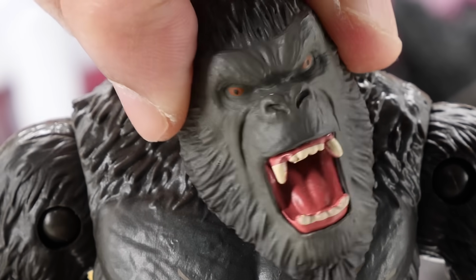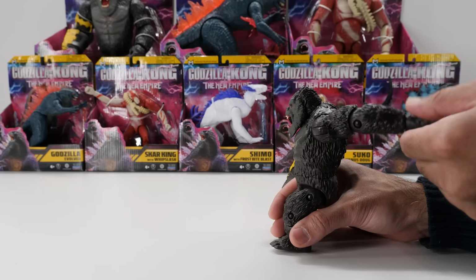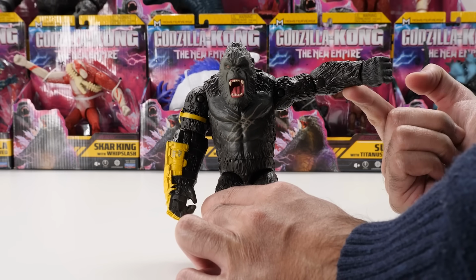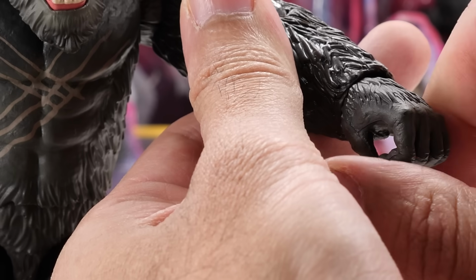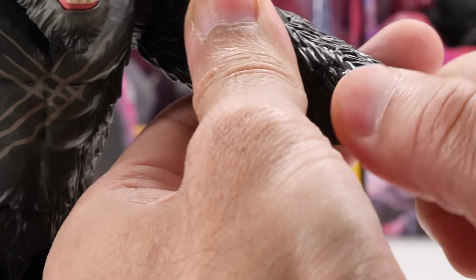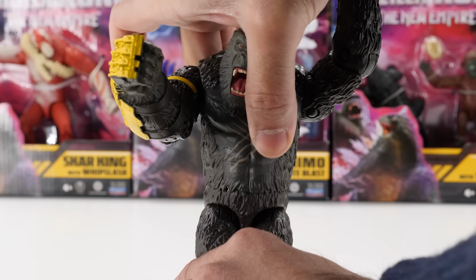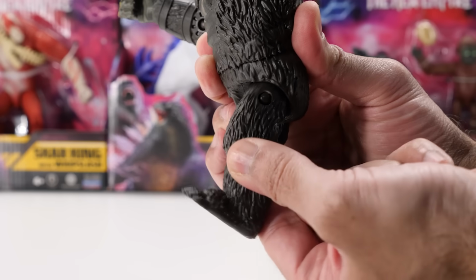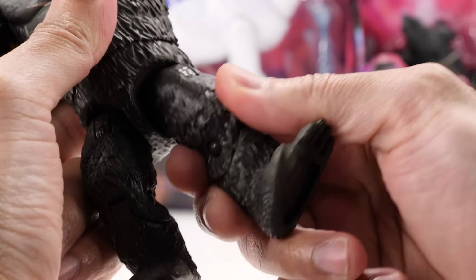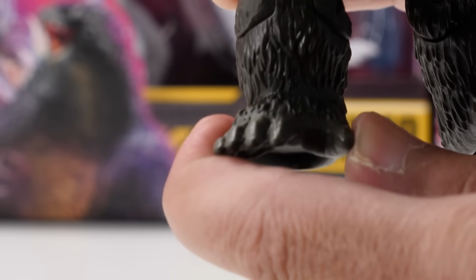Let's talk articulation. Kong's head swivels left and right. His arms move backward and forward and swivel outward. He has elbow movement and elbow rotation. His left wrist fully rotates, but it's a bit tight. But his right wrist doesn't move at all. Kong doesn't have any torso or waist movement, even though it looks like he may have waist movement. His legs move backward and forward. His legs also rotate. He has knee movement. His feet are fixed in place.